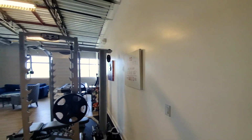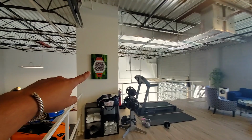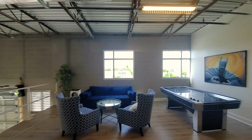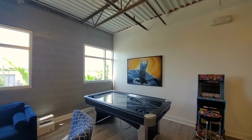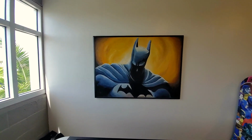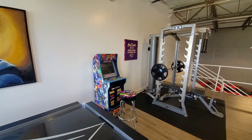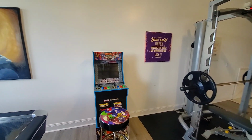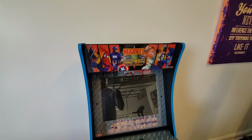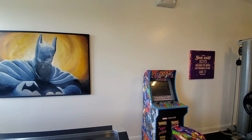Boom. Boom to the top floor of the man cave. You've got arcade games, more artwork on the wall here, workout space, lounge area, air hockey area, and a lot of custom artwork. Look at this Batman piece right here. And a lot of you may know what this is. Marvel vs. Capcom. Original Marvel vs. Capcom game. Set up to have fun.